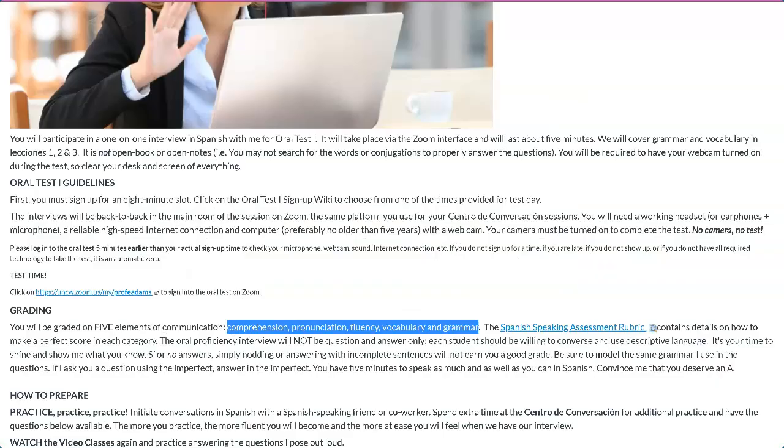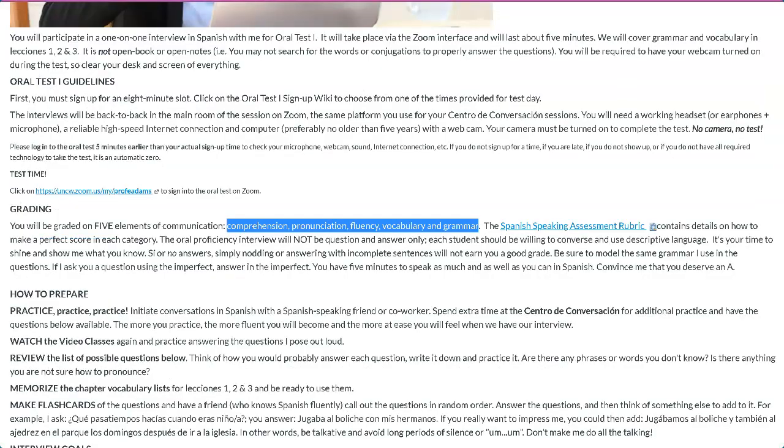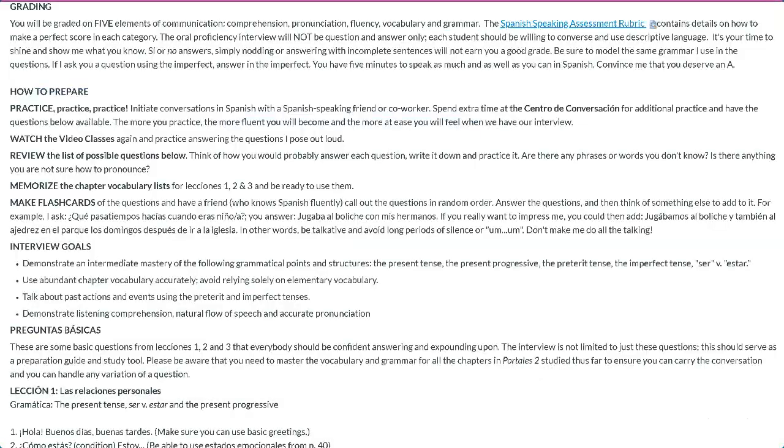Yes or no answers, simply nodding or answering in incomplete sentences will not earn you a good grade. Be sure to model the same grammar I use in the question. You have a few minutes to speak as much and as well as you can in Spanish. Convince me that you deserve an A. And how should you prepare?